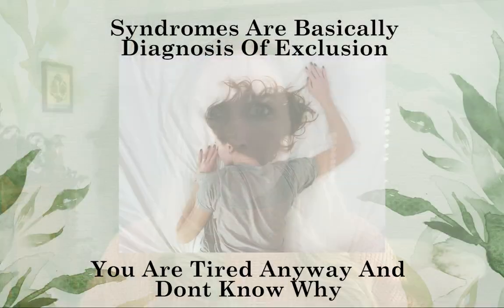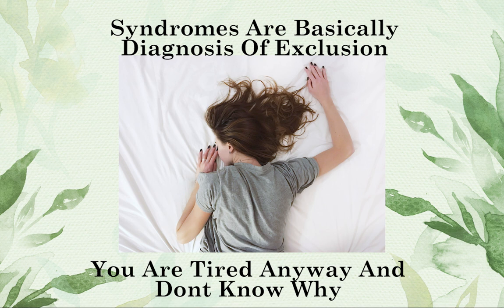The idea is, if you have a disease of unknown origin, and you get a label like chronic fatigue syndrome, or irritable bowel syndrome, anything that's a syndrome, syndromes are basically diagnoses of exclusion. It's basically saying you're tired, we don't know why. So if you get a syndrome diagnosis, we definitely want to consider that Lyme could be playing a role.